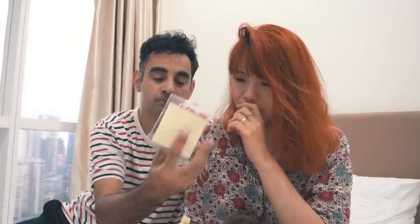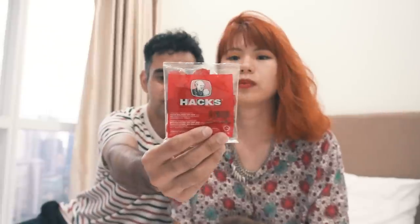Okay, this next one, cure cough candy. It's an old school one and it's called Hacks. I reckon that's just a really weird looking... It does look like medicine, actually. Don't you think? It's like... what is it? Strepsils or something? Strepsils, yeah.